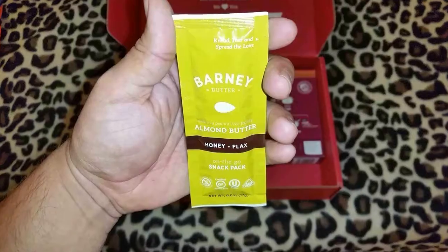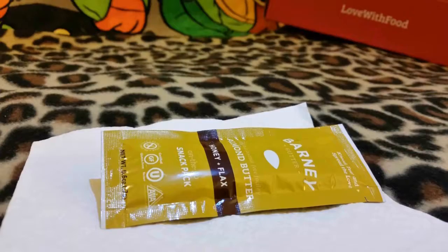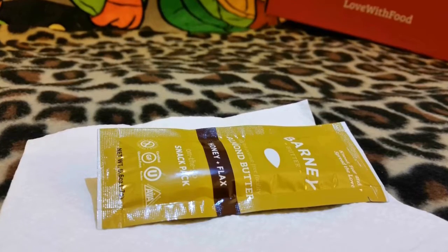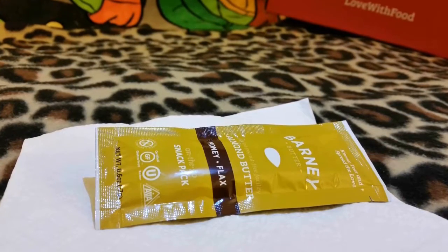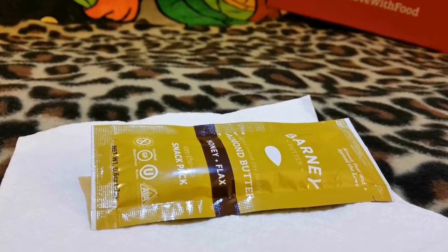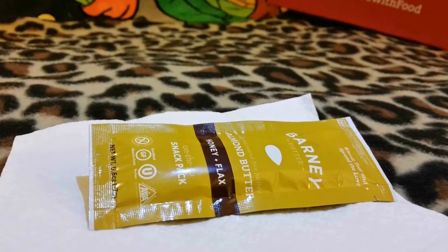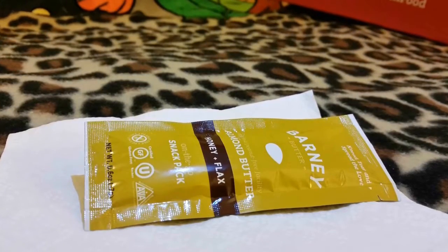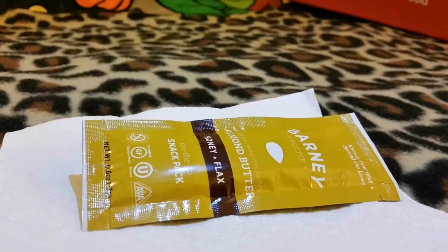Review time. Barney Butter snack pack. The almond butter was out of this world good. It tastes like if you got a really delicious candy bar and you melted it down and then ate that. That's what this tastes like. To me it tastes like peanut butter, but it is the almond. There's pieces of almond, I think, in there. That might be the flax, but I can really taste the honey in this.